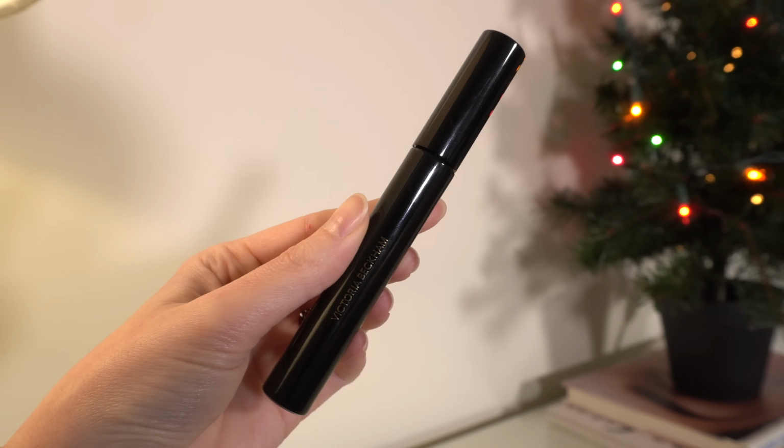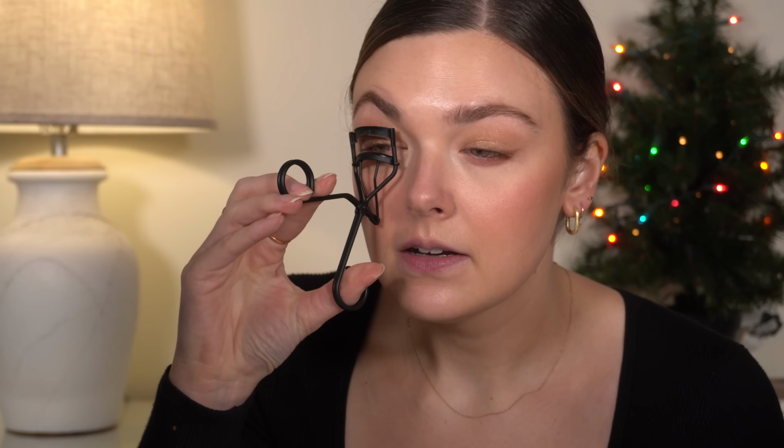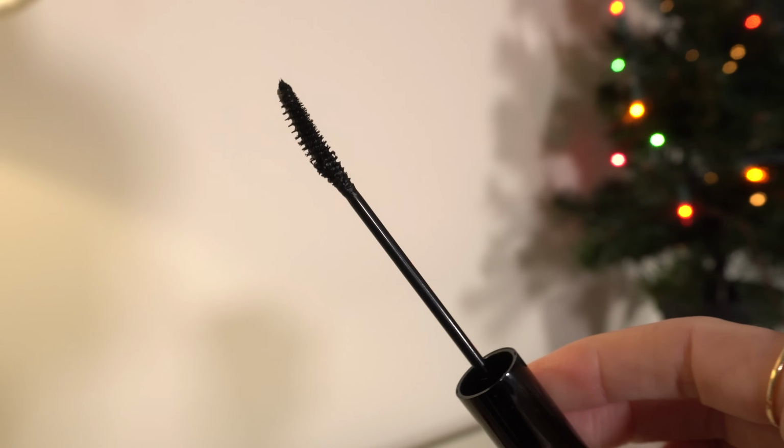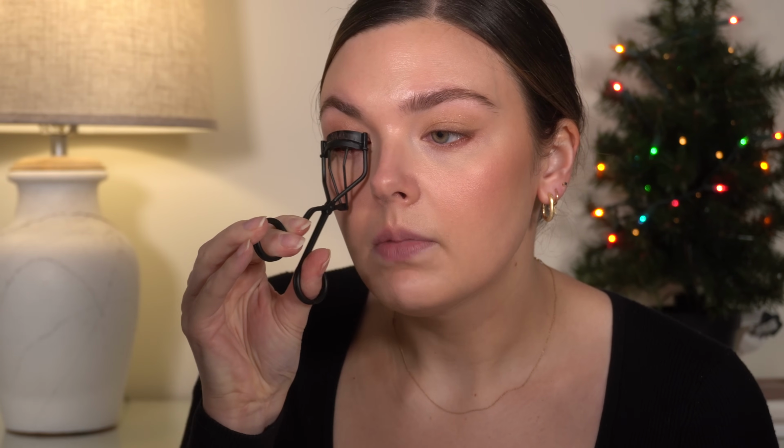This is, I believe, the original mascara that she launched with, and then she has a newer one. I forget the name of the newer one, but this is the original one. Oh my gosh, it's so heavy for a mascara. So I'm excited to try this. One thing I would love to see from Victoria Beckham is brown in the mascaras. I feel like that goes well with this brand, just the overall aesthetic. So I would love to see the mascara in brown, but as of right now, they only make black.